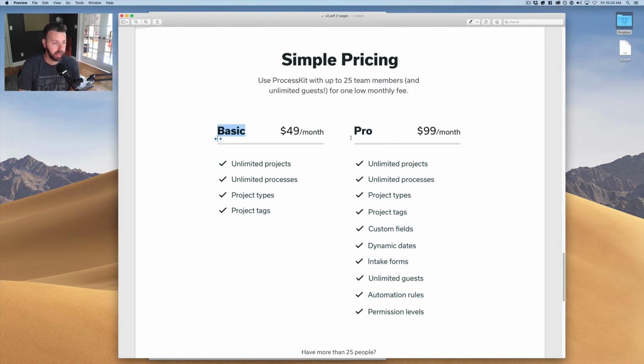I'm also a little bit undecided on what to call these plans, basic or pro. I don't want to make the basic sound too basic. I don't want to imply that people who are on the basic plan are basic. People who might be on the basic plan would probably consider themselves professionals as well. I don't want to say that you're not professional unless you're on the 99 plan. But yeah, these are the little details that I wrestle with when it comes to naming things and copywriting.